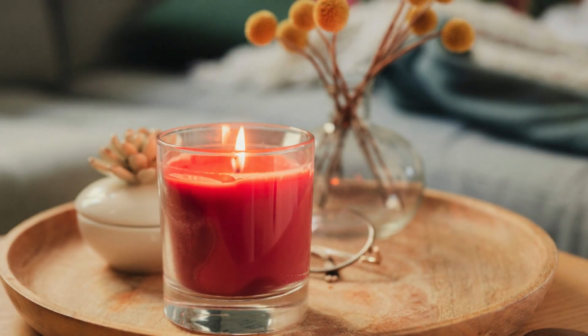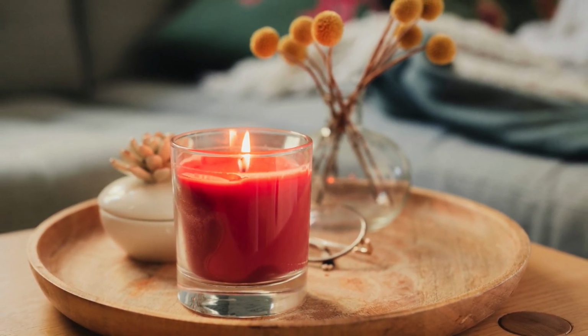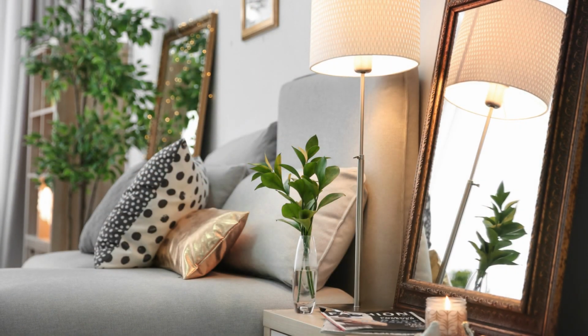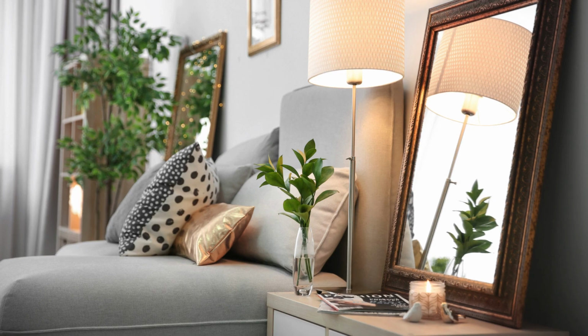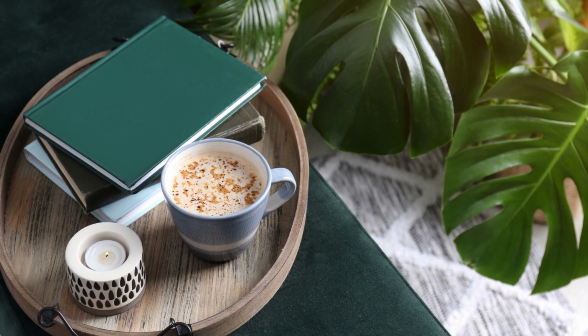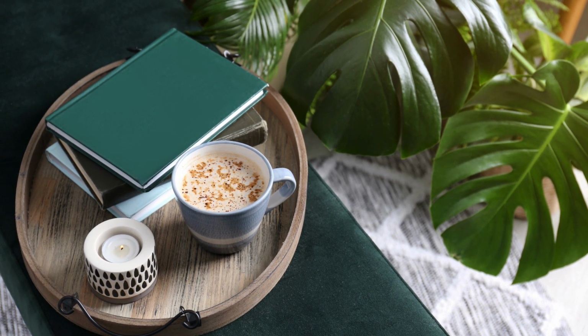Here's a quick decor tip. Give your bedroom an instant refresh by swapping out your nightstand decor. Instead of cluttered surfaces, try a simple yet stylish setup. A small tray with a candle, a decorative book, and a small plant or vase of fresh flowers. This keeps things functional while adding a touch of elegance and personality.